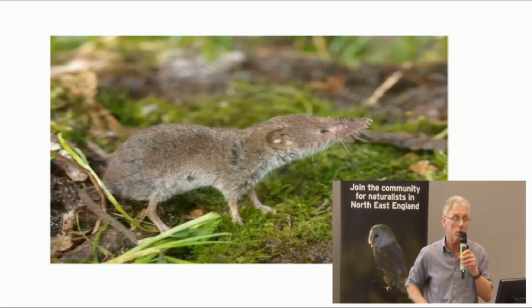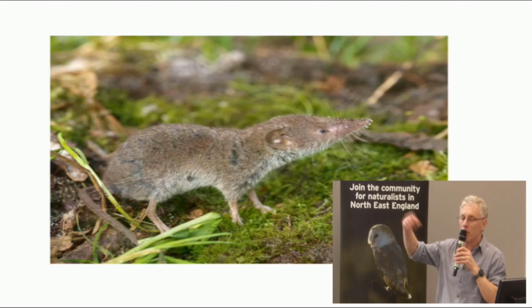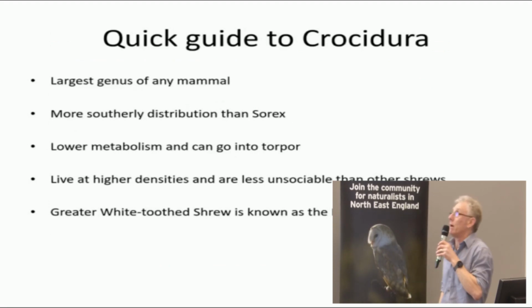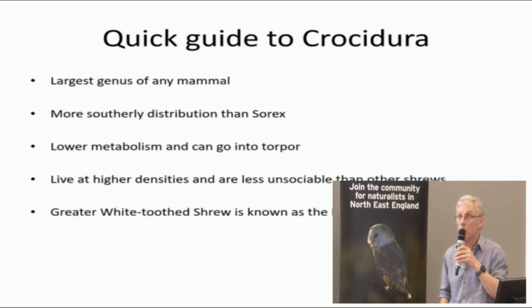And this is what it's supposed to look like. So again, very, very different, and still looking a little bit like the Clangers, I like to think. But the very prominent ear is quite different. And just to point out some of the differences in that group, it belongs to a group called Crocidura. They're a southern species, and so far about 180 species of this have been found across the world, which is the largest genus of any mammal.